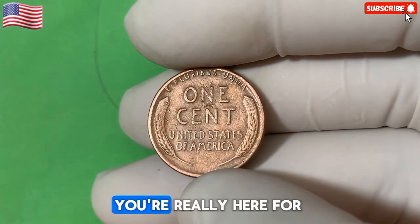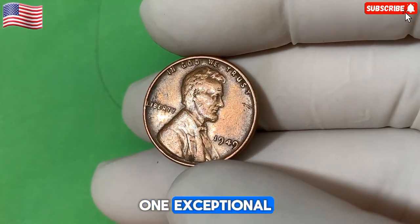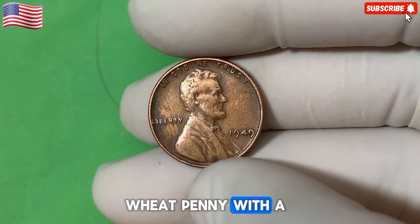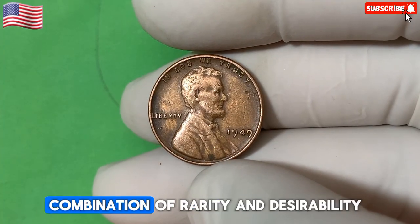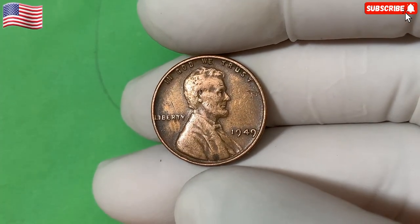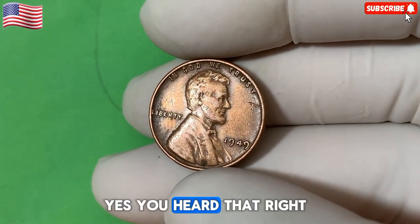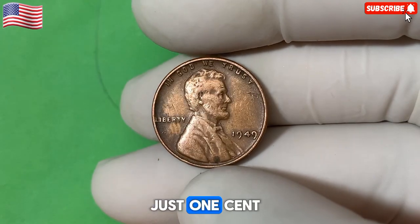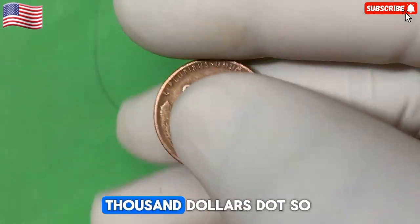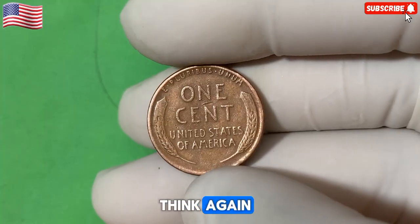Now, I know what you're really here for, the big reveal. So here it is. An exceptional 1949 Lincoln wheat penny with a mint mark, kept in remarkable mint state condition and featuring the right combination of rarity and desirability, was auctioned for an astonishing $84,000. Yes, you heard that right. One copper penny. Just one cent, turned into $84,000. So if you ever thought pennies weren't worth your time, think again.